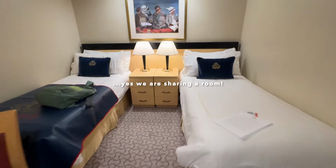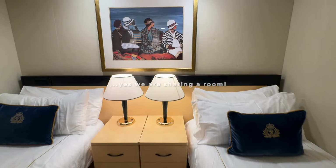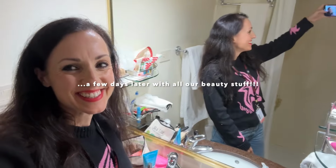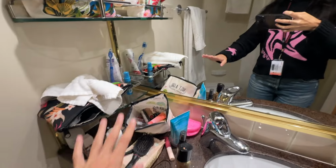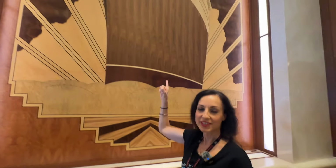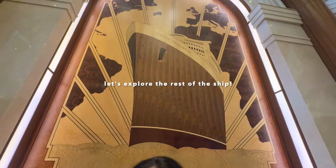And this is where we sleep. And this is the bathroom, by the way. So yeah, the bathroom on the ship is not very big. Hardly enough space for all my beauty stuff. But I mean, yes, you've got it all. Towels, toilet, shower. There she is. She's a beauty.